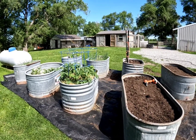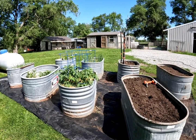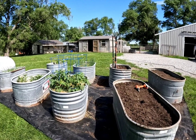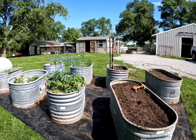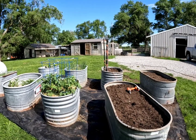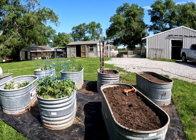So this is the 8 tanks garden, soon to be 9. It'll be a surprise when I'm planting in the 9th tank, so just look forward to that. But anyway, I've got some other things to do today that I'm going to be videoing, so I better get on to my next project.